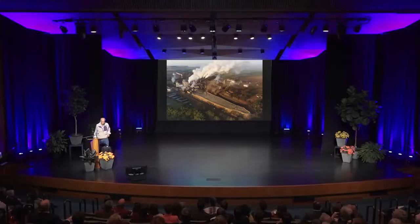And this is the sugar plant. And that big tongue you see, that's what they call bagasse. Bagasse is the pulp that you get after you crush the cane. And they burn that for fuel.